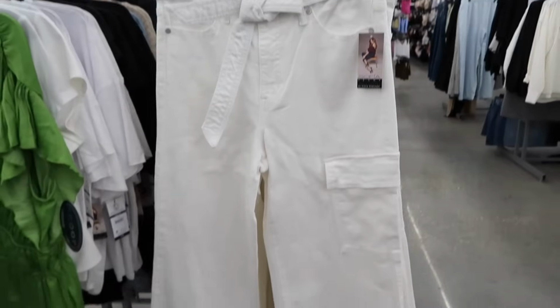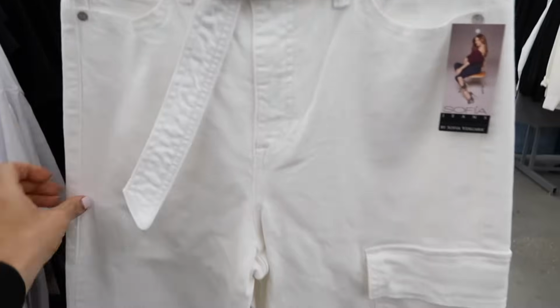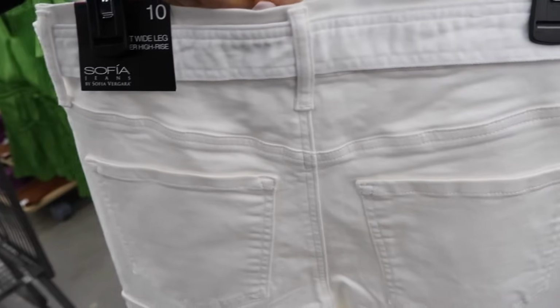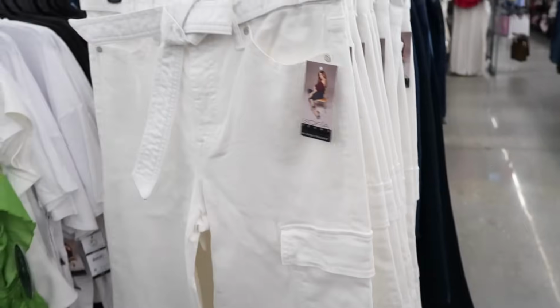Also new belted jeans from Sofia Vergara. So these are high rise. They have the belt, pockets. It's a wide leg. This one is the straight super high rise wide leg. And they are going to be $26.